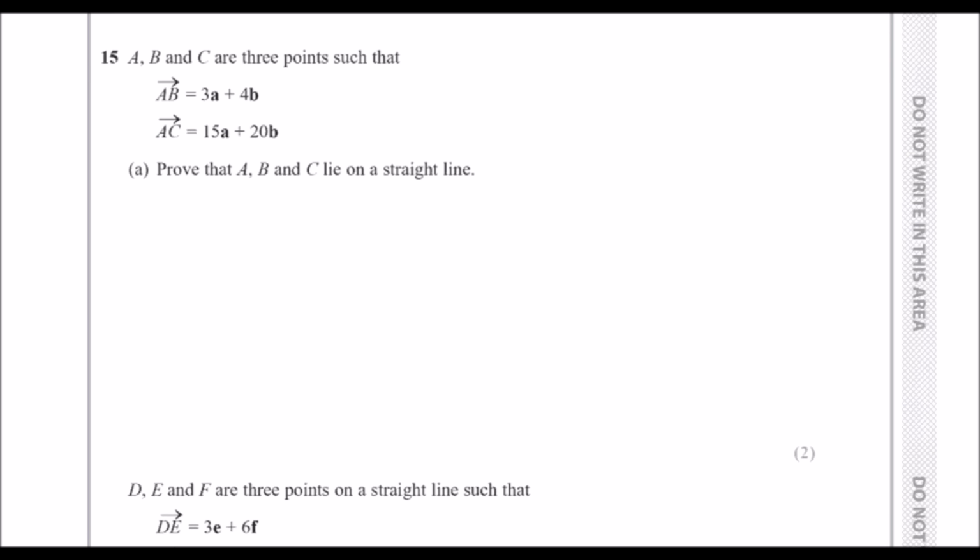Question 15. A, B and C are 3 points such that A to B is 3a plus 4b, A to C is 15a plus 20b. Prove that A, B and C are on a straight line. So they're on a straight line if they go through the same point and they go in the same direction. They both got A in them, so they both go through A. We also need to prove they're in the same direction. So that would be one is a multiple of the other one.